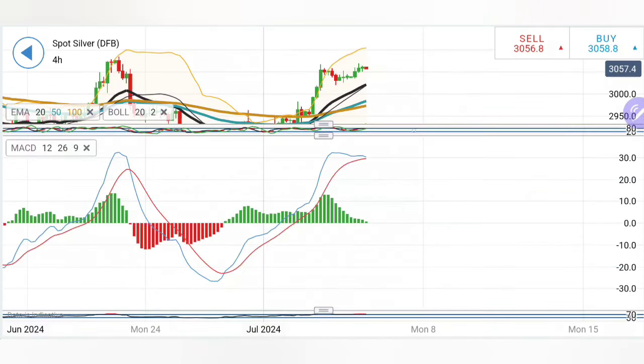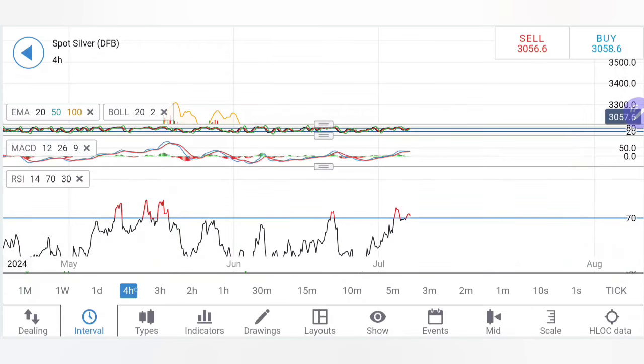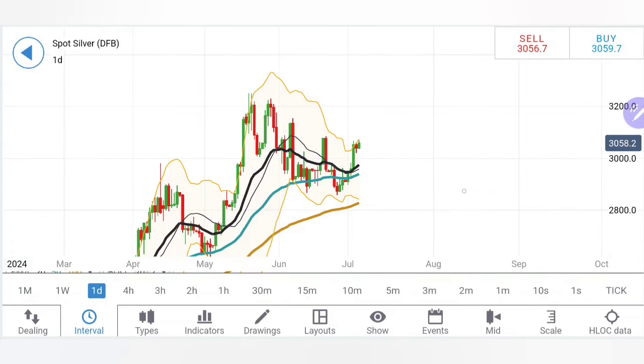Stochastic near to top. MACD is on the verge of a crossover. It has formed a nice V. If it crosses over here, you can say that the bears will take over, else there is lot much of room available on the upside. RSI is overbought as well. Coming to now, look at daily charts.